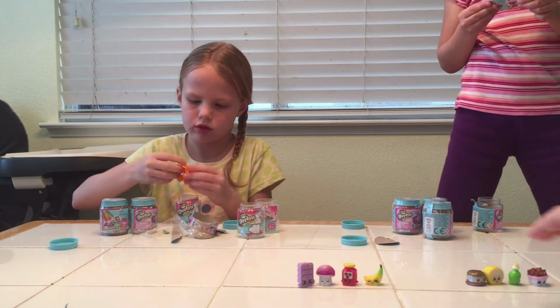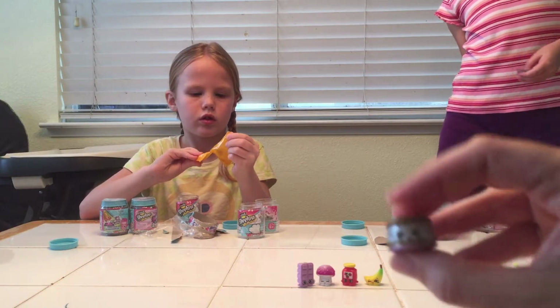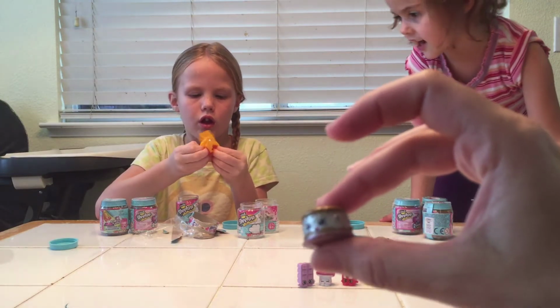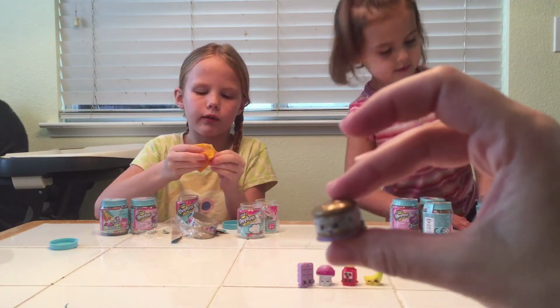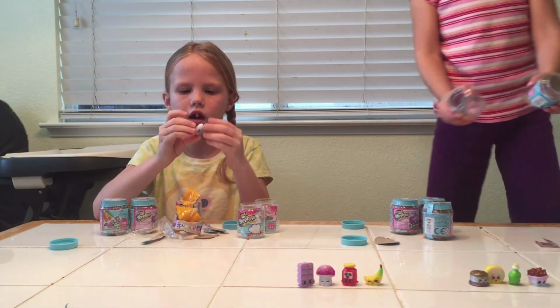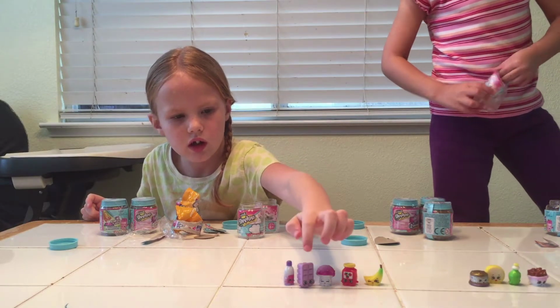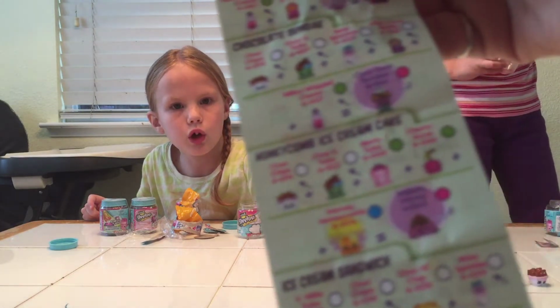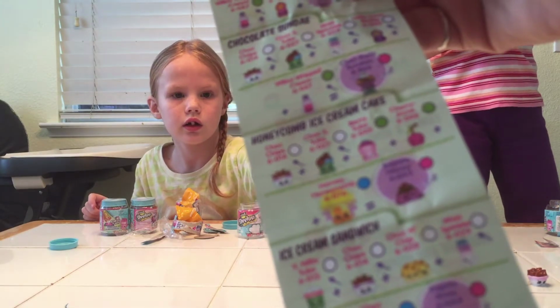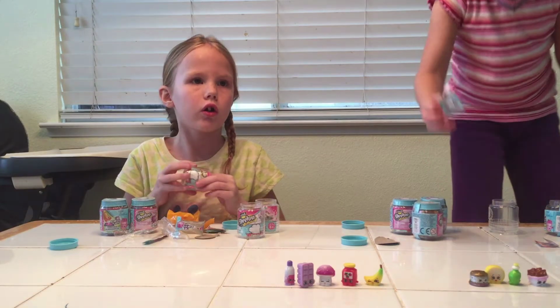Is this my big gold one? Yeah, this is my big one. Oh, I think this one is called Freezy Bites. Yeah, it's called Freezy Bites. Ooh, what did I get? I hope I don't get the same thing. No, I didn't. Mom, can I put these in the golden glass? Look, you guys, I think another rare one? Freezy Bites is rare. Yeah. I got like a milk jar.